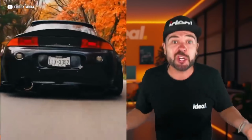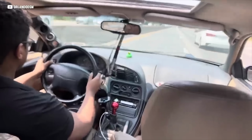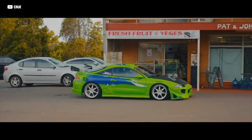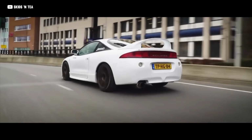It has great looks and the performance to back it up. The engines take mods well, and the exterior takes them even better. And to anyone that has seen the Fast and Furious movies, which is like everybody, they're gonna think you're cool driving a silver screen hero.